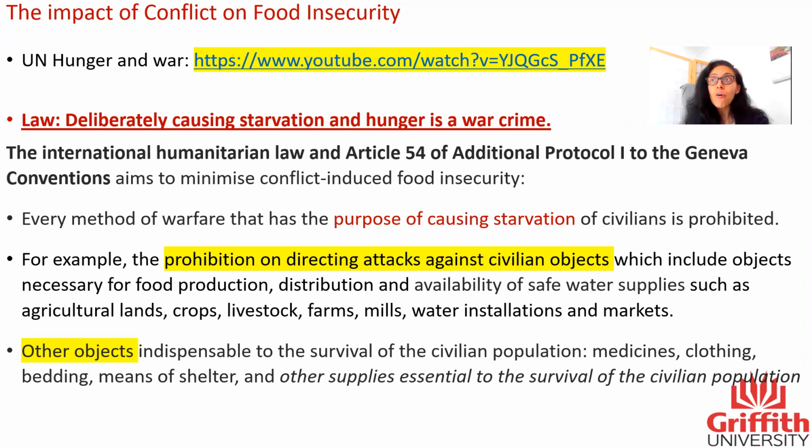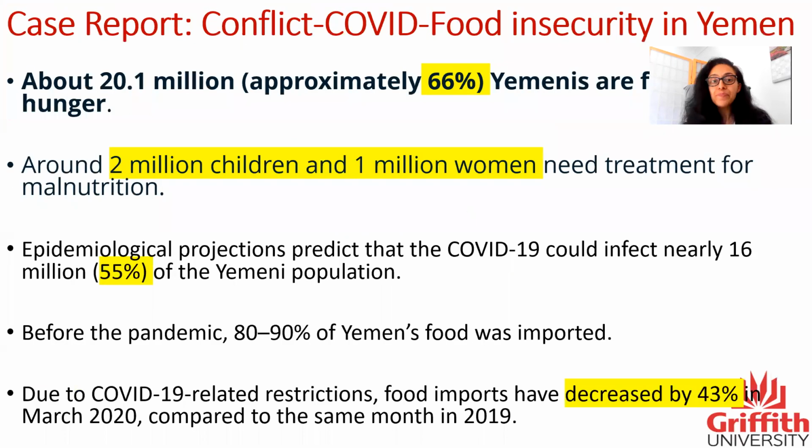We have known of cases where the resources are deliberately being held back. Even if you have humanitarian aid reaching the conflict-prone area, such as food packages, they are not being delivered to its people. So purposefully causing starvation is not acceptable. Attacking resources which are needed for livelihood and supply is not acceptable. But unfortunately, these rules are not being followed very clearly in today's war and conflict time.